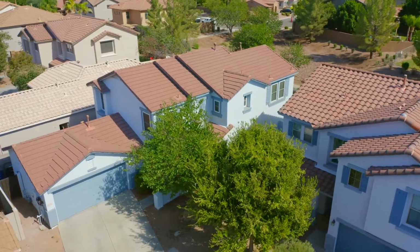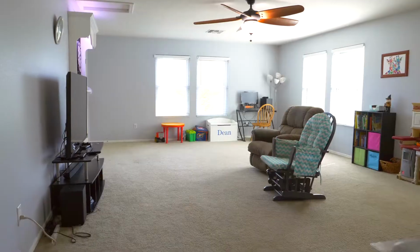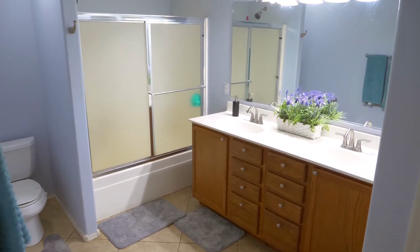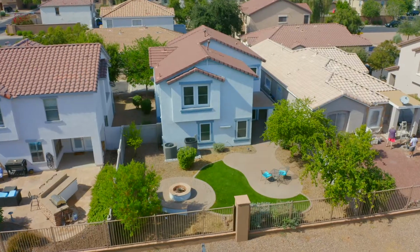You'll love the top-of-the-line new HVAC systems and newer windows and slider door. There's a radiant barrier in the attic, and all of this combines to make this home super energy efficient with low electric bills. The exterior was just painted this year, along with adding artificial turf to the rear yard.